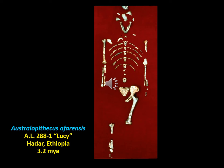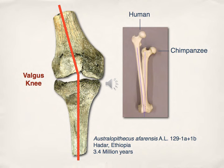Well, let's look at some of the features of Lucy, as well as fossils in her species, that indicate that this is a hominid. One indicator that Lucy walked on two legs, or was bipedal, is a valgus knee. Our knee is turned inward. This is because we walk on two legs, with a pelvis and a chest directly above it, so you have to have a hip joint that's pointed outward so that your knees are pointed inward. And that's what a valgus knee is.